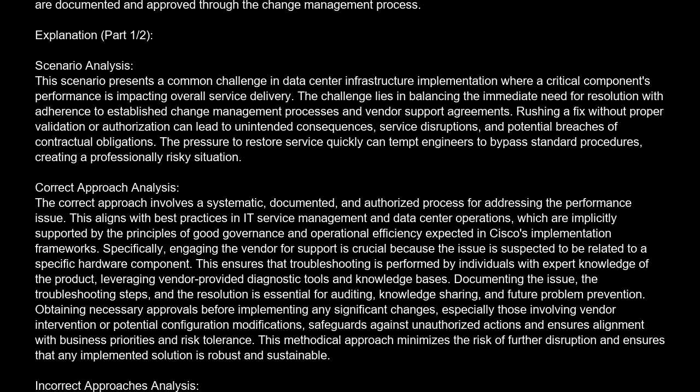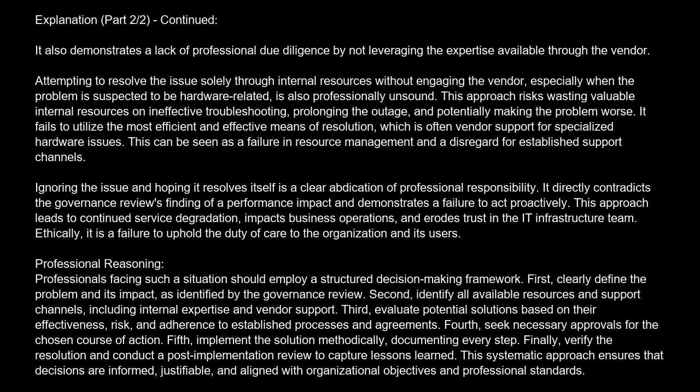Incorrect approaches analysis. Implementing a configuration change without vendor consultation or proper authorization is a significant regulatory and ethical failure. It bypasses established change control procedures, which are designed to prevent unintended service degradation. This action could violate the vendor's support agreement, potentially voiding warranties or support contracts, if the change causes further damage or is not implemented according to vendor specifications. It also demonstrates a lack of professional due diligence by not leveraging the expertise available through the vendor.